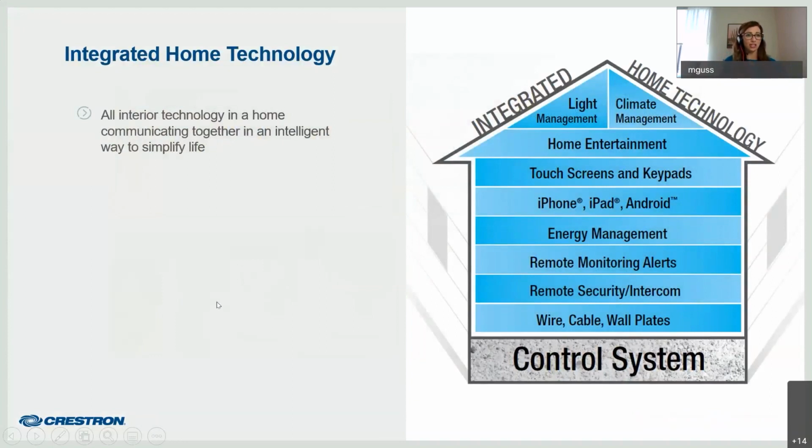Integrated technology or integrated home technology is when all of this technology in these different categories that we just went through that are in a home are going to communicate together in an intelligent way to simplify life. And the control system is really the foundation of that. Okay. This is going to apply to residential or even to commercial projects as well, if any of you design commercial. And it's commonly referred to as integrated home technology or integrated building technology. And it just basically takes all of those categories and ties them together into a really seamless way so that your client can simply control all of these technology systems.